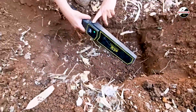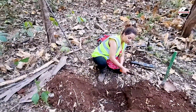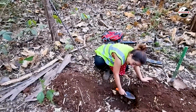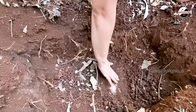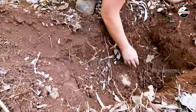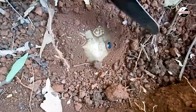So now we have to remove the moth. It must be very careful. Oh my god! Woo! Look at here. What is it? Woo! Oh my god, what is this? Let's remove.